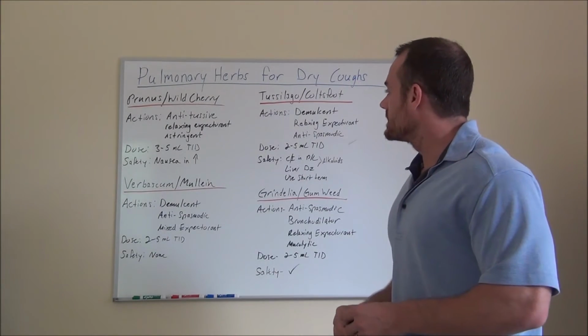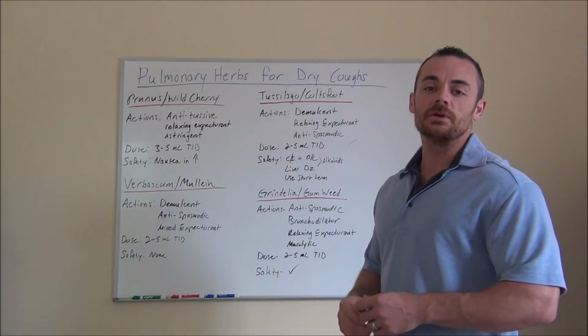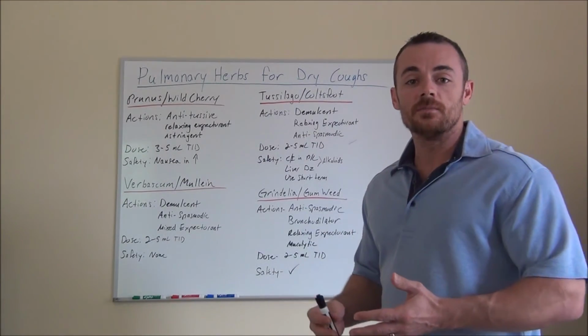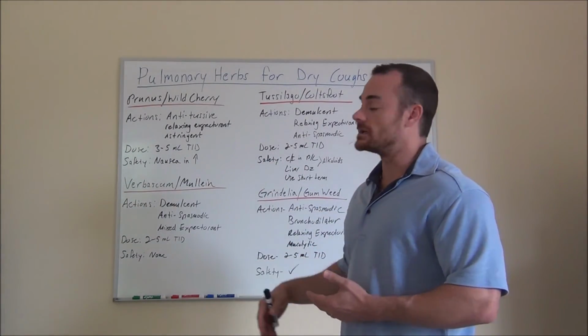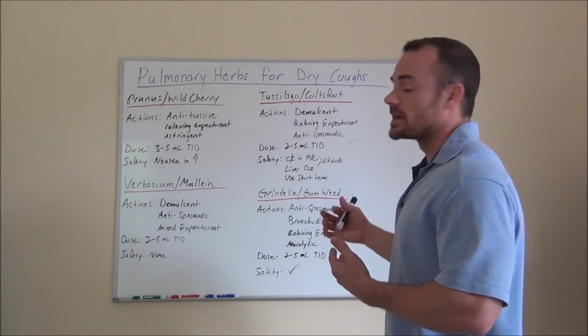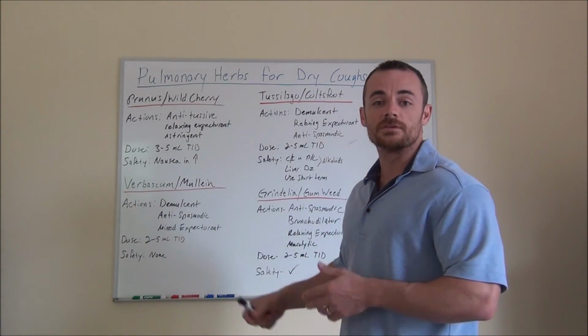I think that's about it. Again, a lot of these are found in the pre-made formulas, but if you want to tinker around and try to make your own combination, or you just like one of these herbs in particular, these are 4 that I think would be really good for dry coughs, and even some properties for wet coughs.